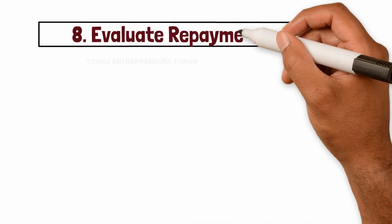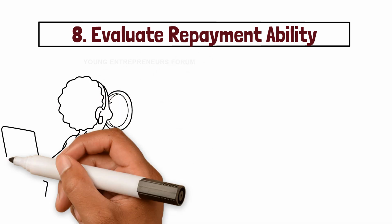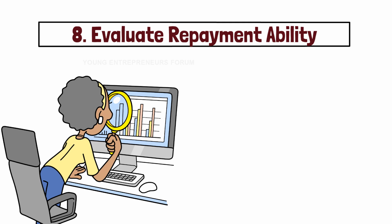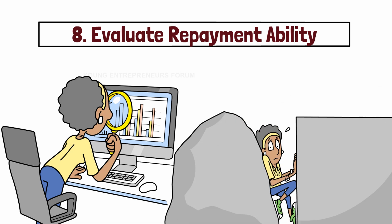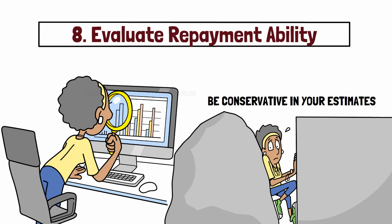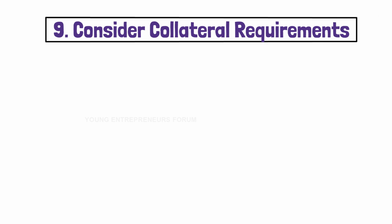8. Evaluate your repayment ability. Consider your business's current and projected cash flow to ensure that you can meet the repayment terms without jeopardizing your operations. Overestimating your repayment ability can lead to financial strain and potential default, so be conservative in your estimates and plan accordingly. 9. Consider collateral requirements.